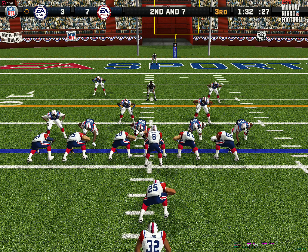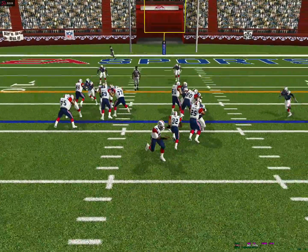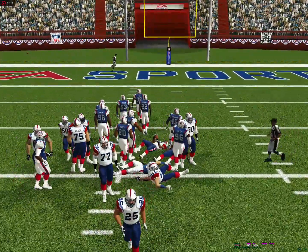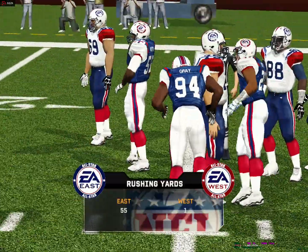The home team line up in a 4-3. From the start, from the start. Nothing, nothing. Let's go, boys. Nothing. Hand off to the tailback. On the ground. Gray comes up to make the play. At the 14, Lane rumbles forward for a gain of four.